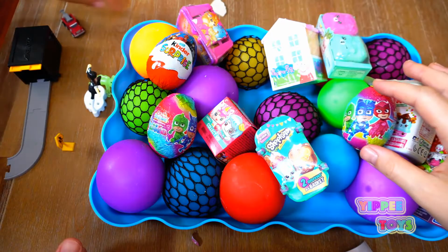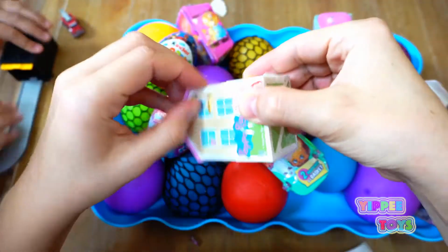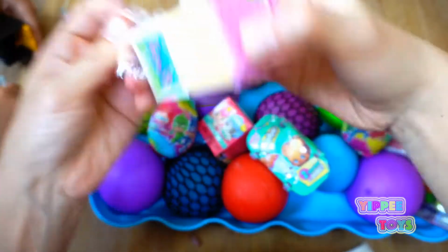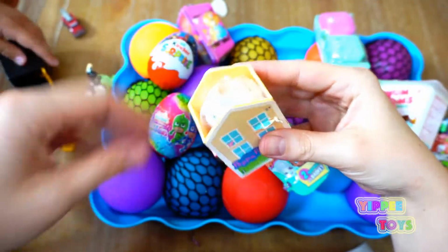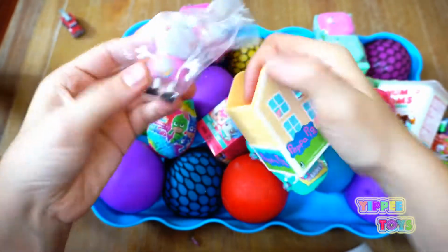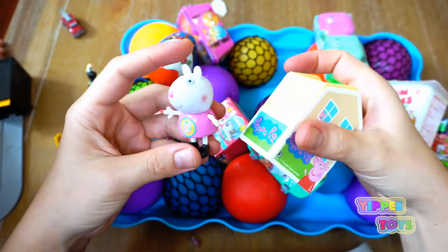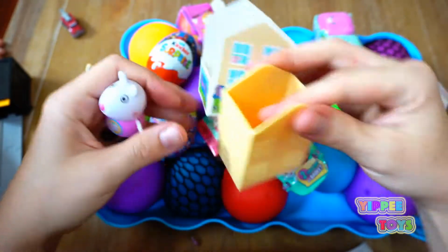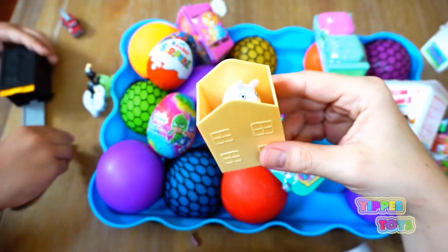I want to open this. Peppa Pig. Yes, we have it on our TV. Television. That's right. And you can start to watch videos. Whoa! What is it? It's Susie Sheep. Susie Sheep is Peppa's best friend. Yes, she is. I think we have Peppa. Yeah. We can put it back inside.